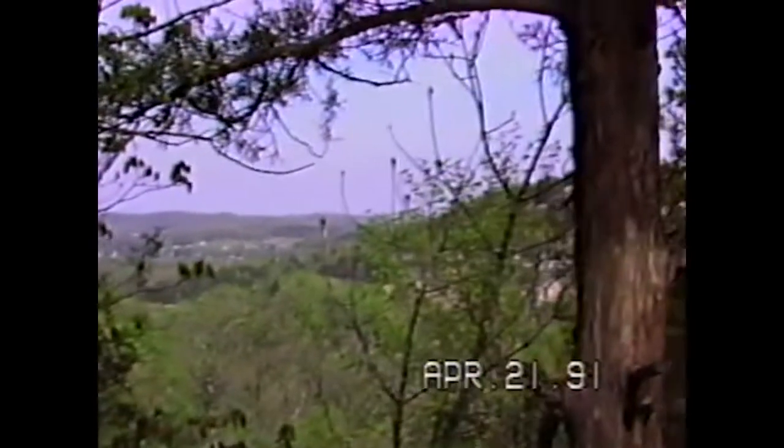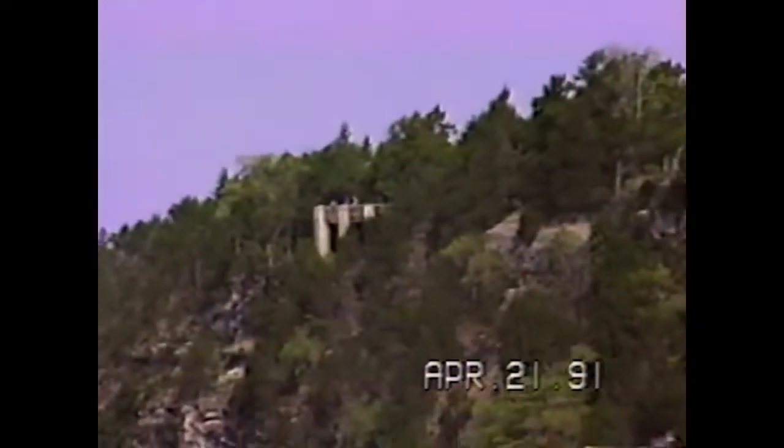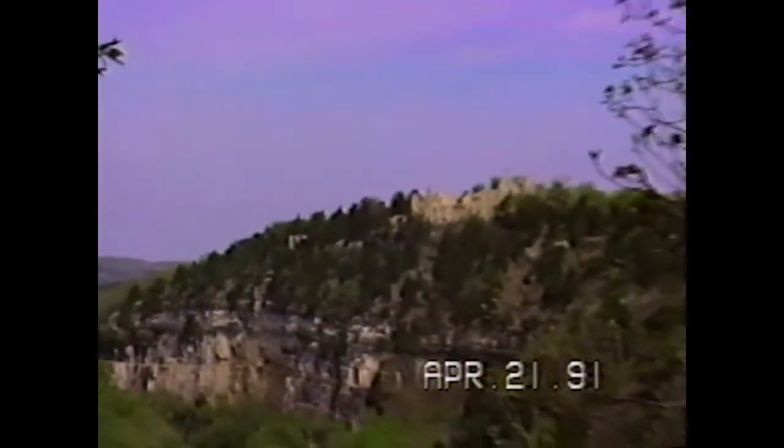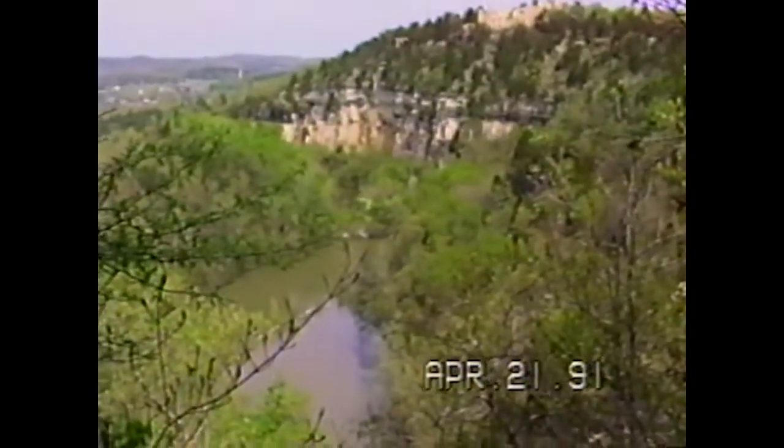Guess of Camden, I don't know just what it is. And you can hear the water rushing over the falls down there. There's a better view of the castle. And that's the overlook. You see those people on. Now I'm going to back away. I'm going to go down and pan the river. Here's the falls.